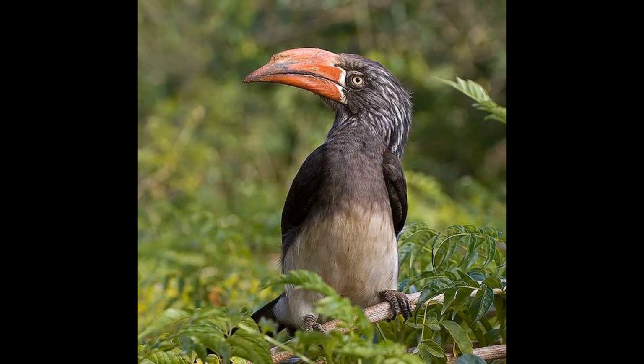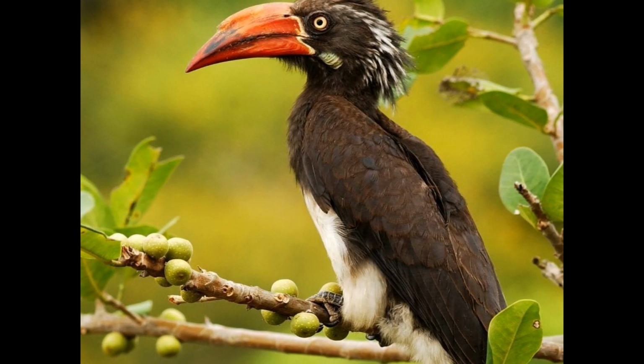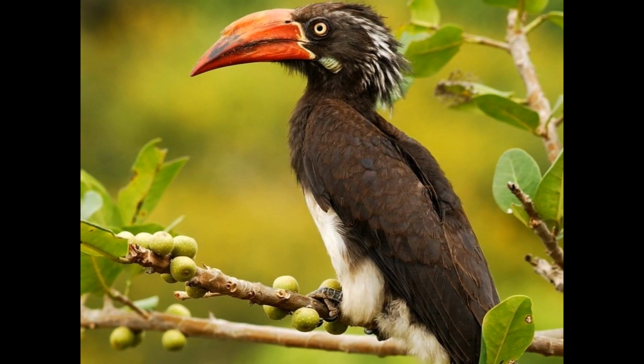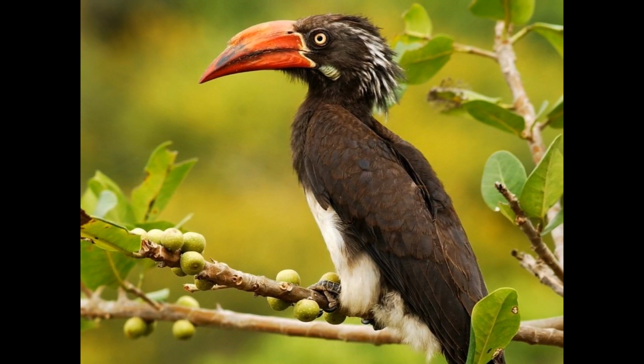The bill is long and curved, with a casque on top. The casque is a hollow structure on the upper part of the bill. In the crowned hornbill, the casque is relatively small compared to some other hornbill species.